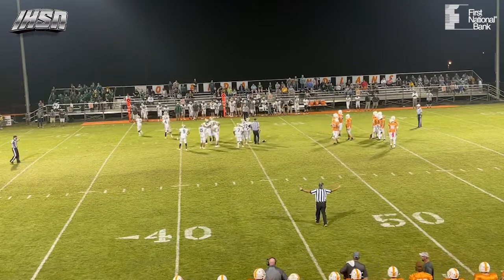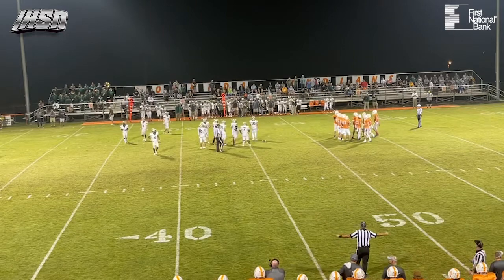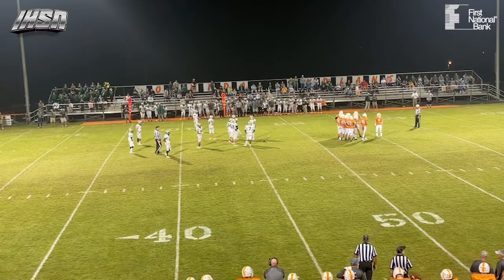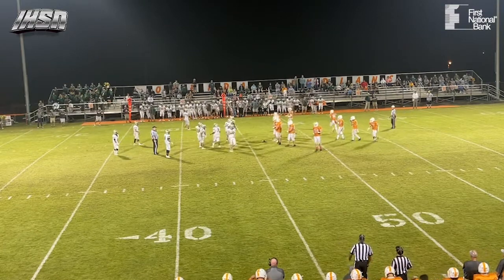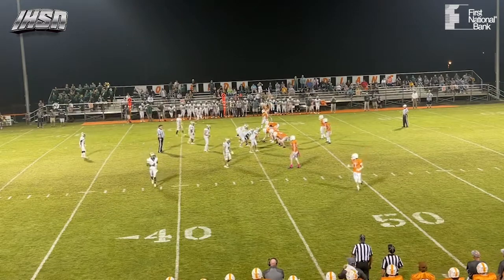Will Oneida go for these 11 yards on 4th down just across the 50? Don't see any sign of the punting unit. They're going for it. I think you have to. I mean, you've got a minute left in the third quarter. You're down 3 scores. You need something. Yep. Yeah, you need a big play right here. We need to convert this or at least get it close.